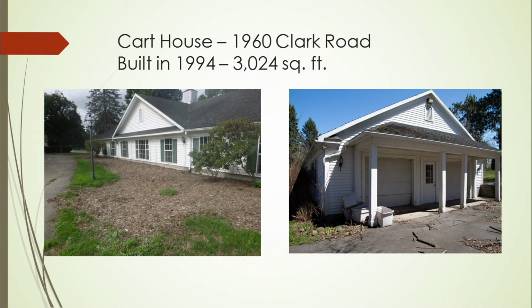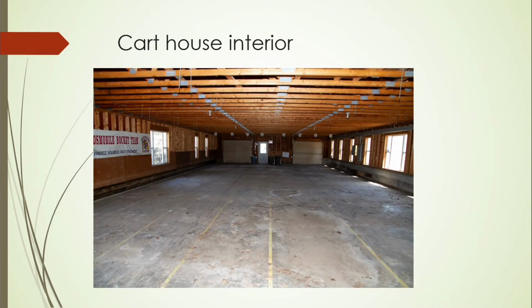So now we're going to skip over to the cart house. This is the building that was behind it. This was built in 1994, so a little bit later on. This was an addition just for golf. So this is the front that faces towards the Clark house. This is kind of looking down the side of that cart building.